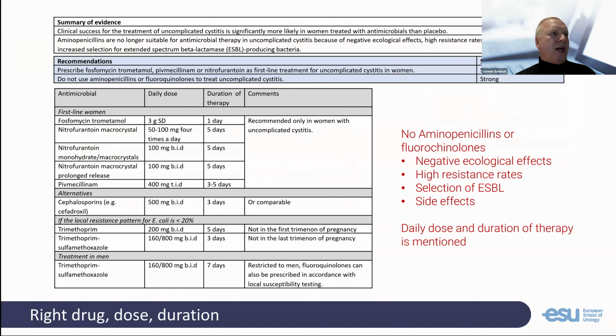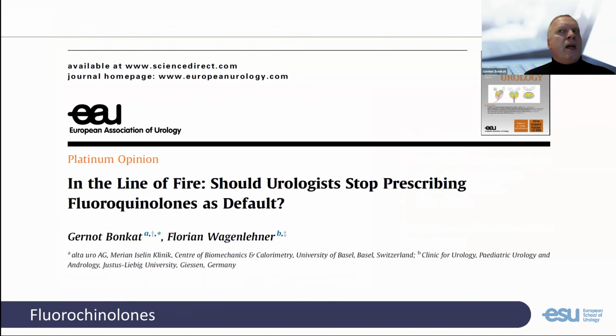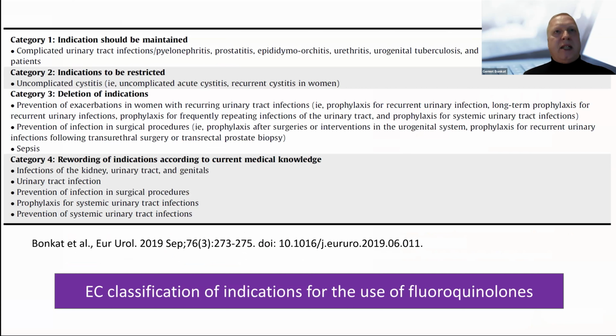So we are offering fosfomycin and nitrofurantoin as first line to treat urinary tract infections. We say no to aminopenicillins or fluoroquinolones, no to broad-spectrum antibiotics. Why? Because of the negative ecological effects, high resistance rates, selection of ESBLs, and the side effects. The daily dose and duration of therapy are mentioned as well in our guidelines. We have discussed the topic in detail with the fluoroquinolones, and we can say that these fluoroquinolones should not be used, and we have been saying that for almost 5 years. And we have a few categories where the indication should be maintained, and this can be read in detail in our guidelines as well.